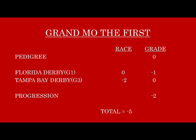I don't see anything that tells me he would be really that special for the Derby, especially being by Uncle Mo. I know Uncle Mo has Nyquist as a Derby winner, but Uncle Mo didn't want more than 1 1/8 miles, and I don't know. It's not a guarantee that he's going to get the distance. Tampa Bay Derby was just a ridiculously run race. He gets a -2 just for being in it, and okay, he was up in the money, but it was a lousy race, so he gets no credit for that. He gets an average of 0.